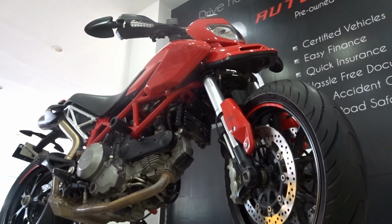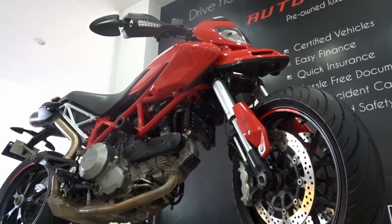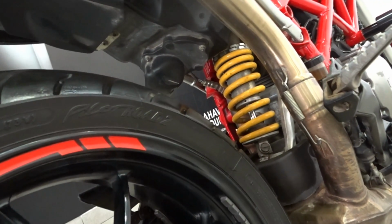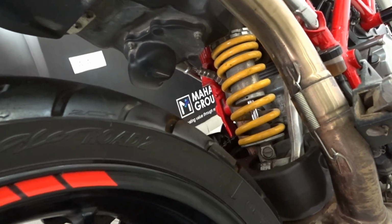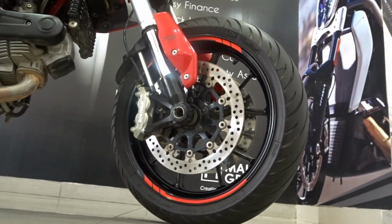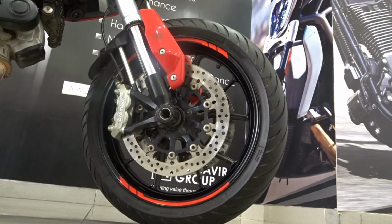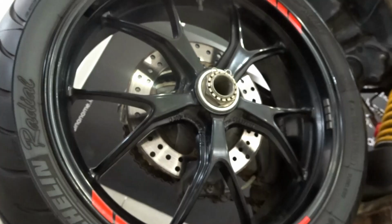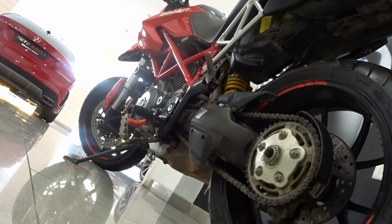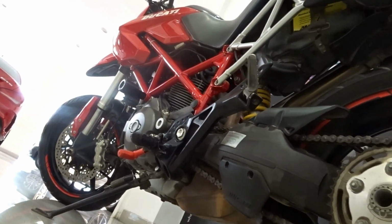Now, talking about the suspension, the bike gets chunky Marzocchi 43mm upside down front forks that are non-adjustable. The rear monoshock from Sachs suspension is adjustable for preload and rebound damping. Now, talking about the brakes, we get huge 305mm dual discs with radially mounted 4-piston Brembo calipers up front, and we get a 245mm single disc at the back. Another unique feature of the bike is the single-sided swing arm that is supposed to aid in better handling characteristics.